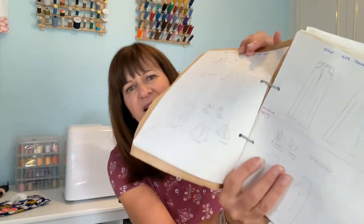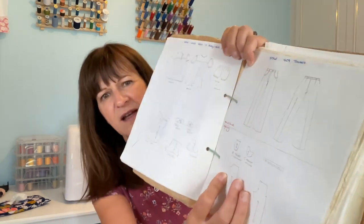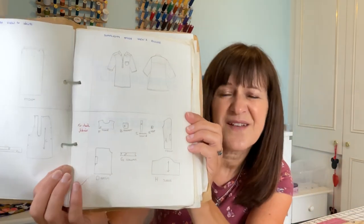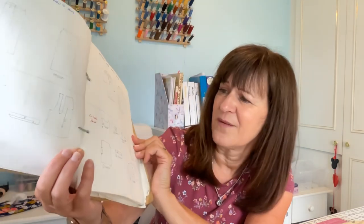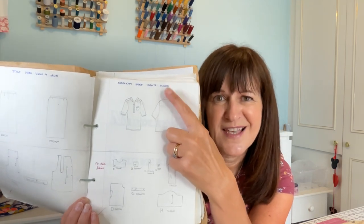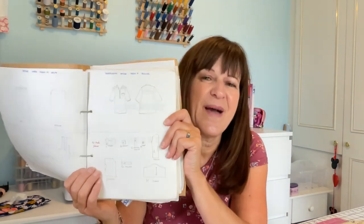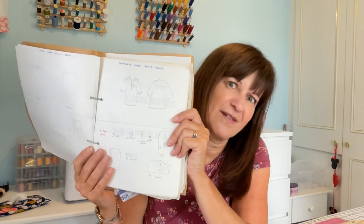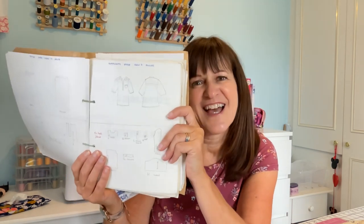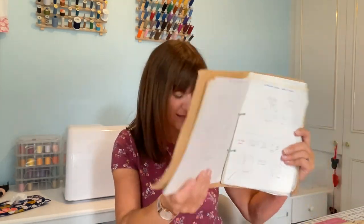In this book, there's so much that I could show you, but I will just show you quickly. We obviously had some patterns and we had to copy out the pattern cover, the line drawings and the pattern pieces. And I was quite intrigued. I have to say, I was super neat back then. My writing's not like that now. But yeah, I was intrigued because it actually had the pattern numbers. So at the end of this video, I'll put the picture up and I will put the pattern numbers that I've managed to find with the wonder of Google and the internet to see what they actually related to. And then I realised how old I was when I saw the patterns that we obviously had to do.